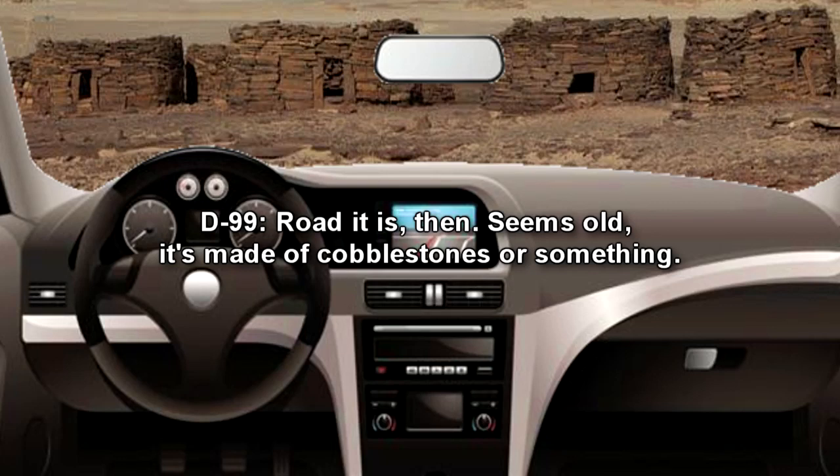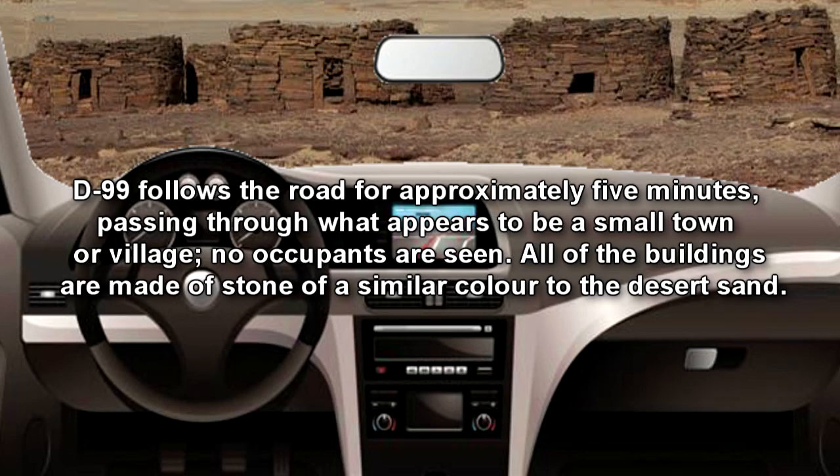Road it is, then. Seems old. It's made of cobblestones or something. D-99 follows the road for approximately 5 minutes, passing through what appears to be a small town or village. No occupants are seen. All of the buildings are made of stone of a similar color to the desert sand.